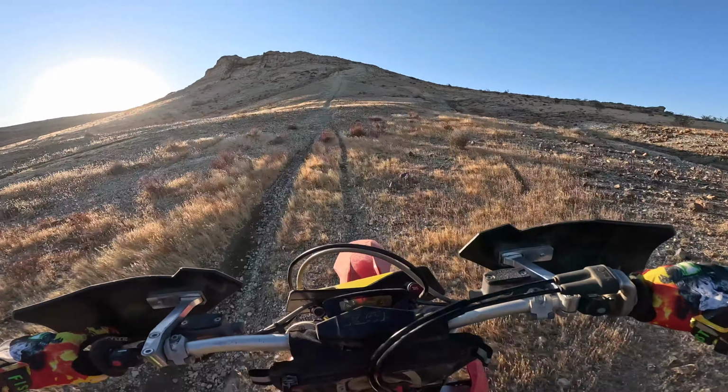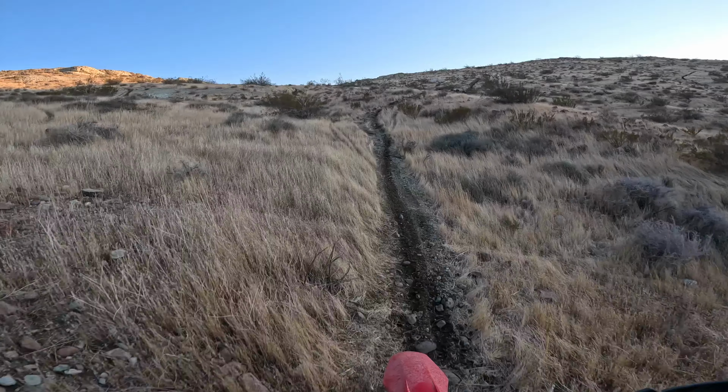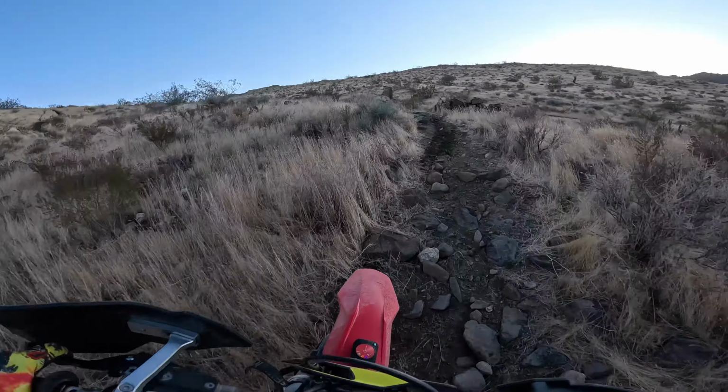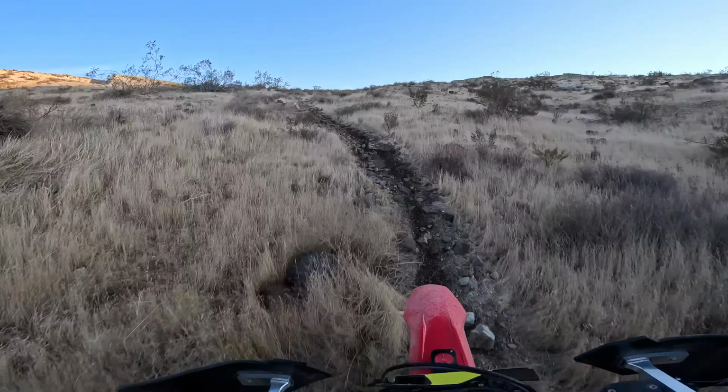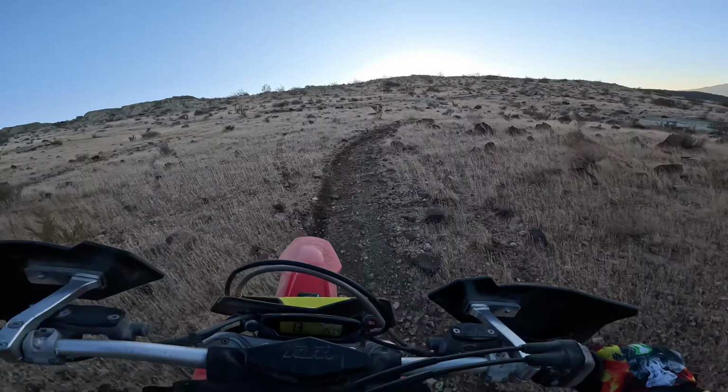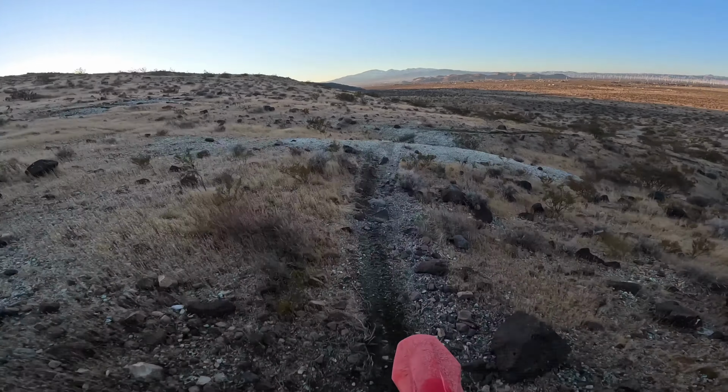This is the part that starts kind of sucking and really wrecking you if you're not paying attention. I'm trying to look ahead as much as possible and not hit these big rocks at a weird angle. You can kind of prepare your body for them. It's actually not bad. Dabbed on that one. That was my first dab. Oh, trying to go the wrong way.